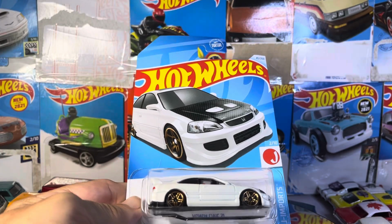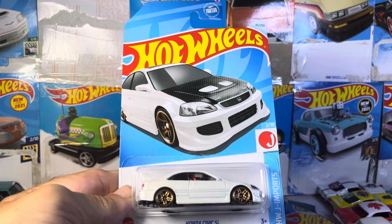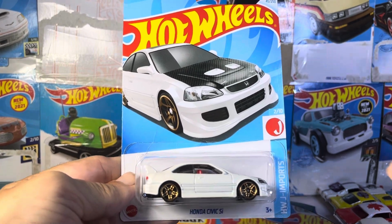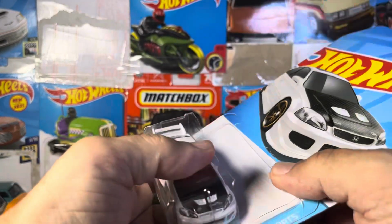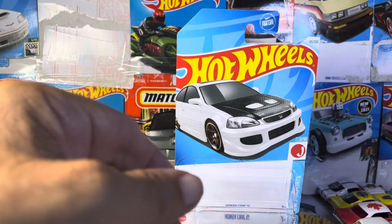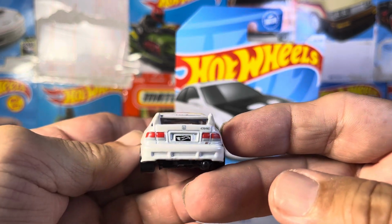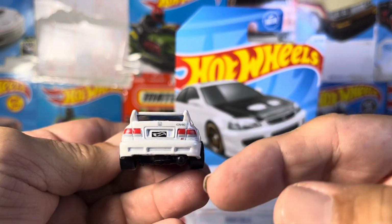Look what I have found. The white Honda Civic SI from Japan Imports. So we got the gold one, now we got the white one. I can't wait to do a video on all these colors, because I love these cars. These are nice. Look at that. Such detail. Beautiful.